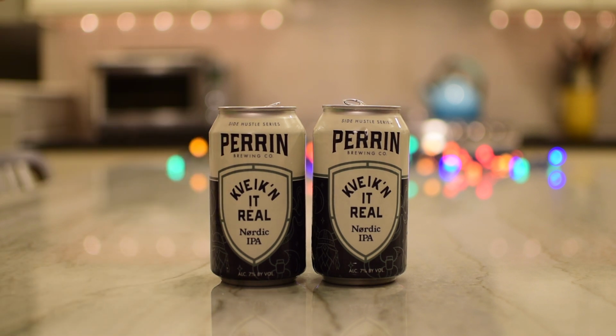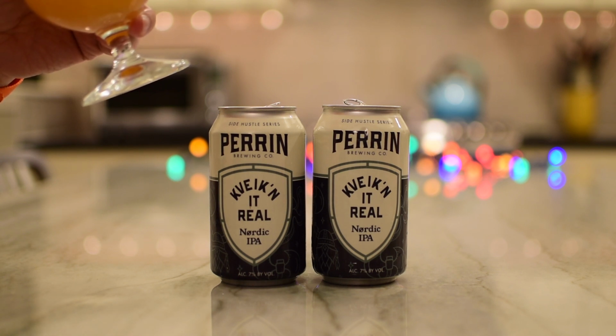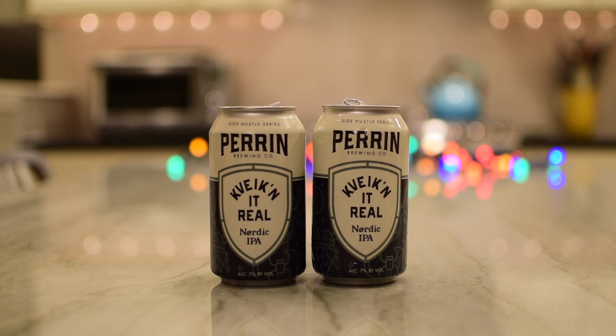For me, it's mostly pineapple. Maybe a little bit of lemon, a little bit of grapefruit, but not a lot. It's like a smoothie. That's good. That's really good.